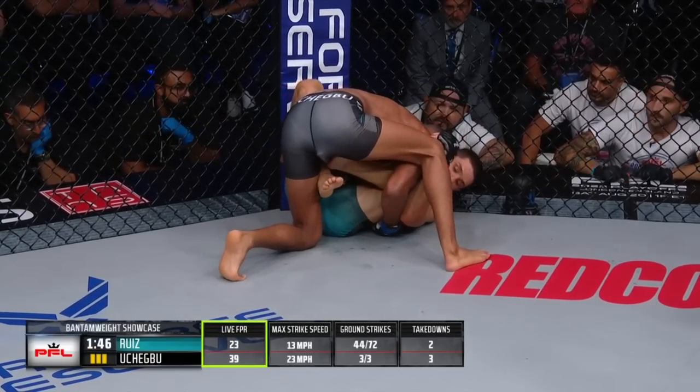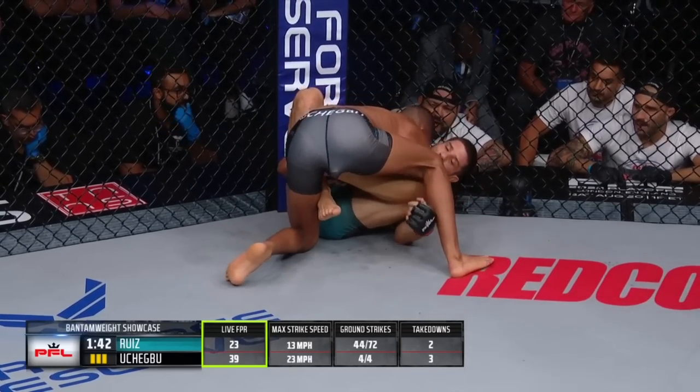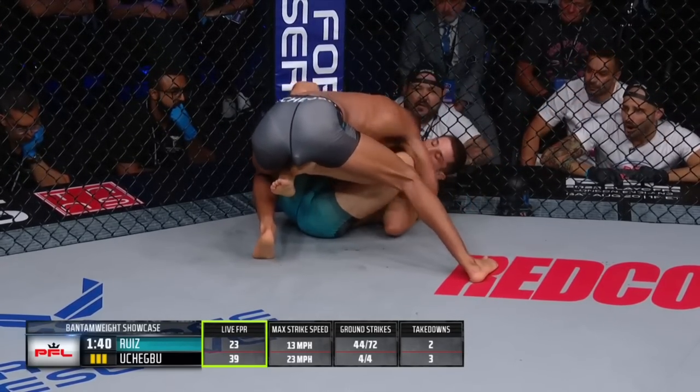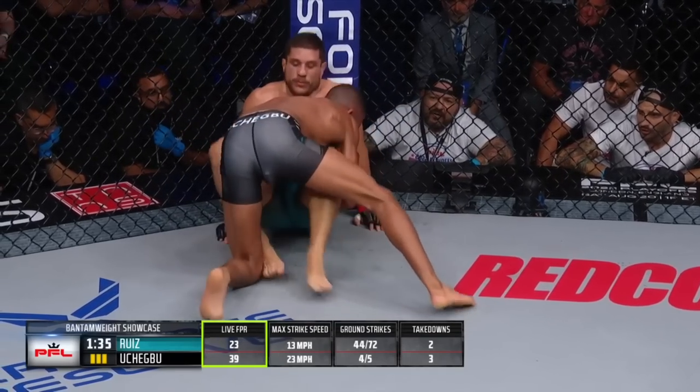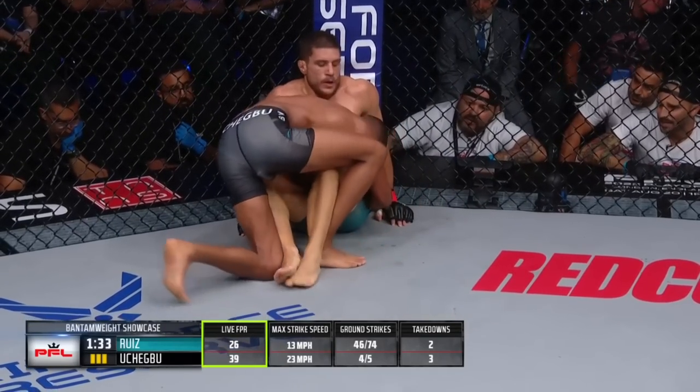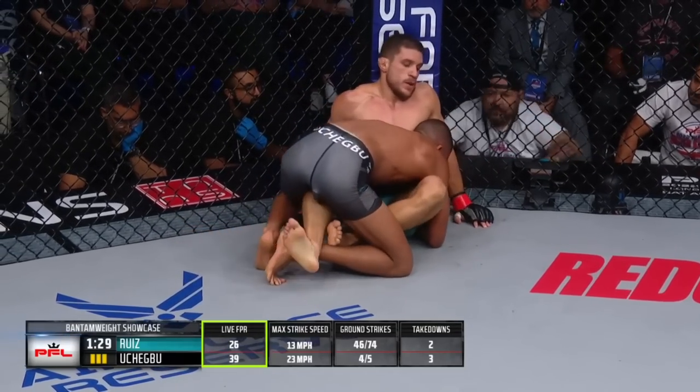Uchegbu trying to elevate his head. Nice work by Ruiz to keep that overhook on the far side. Lock down the posture. And again, this is that difference. Uchegbu has good head position, but he's not utilizing any ground and pound here. He's just trying to hold position.